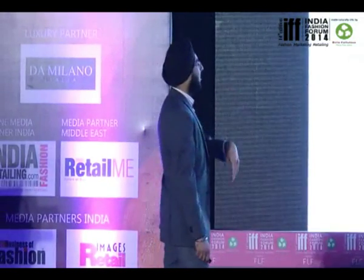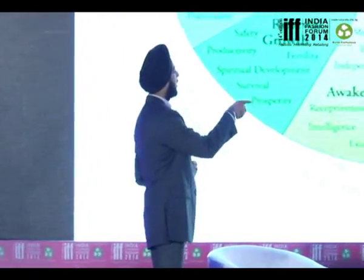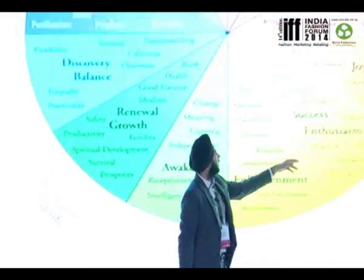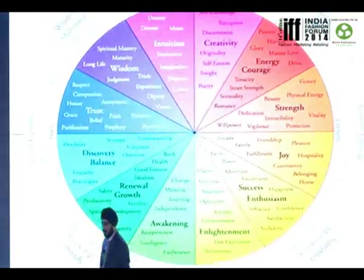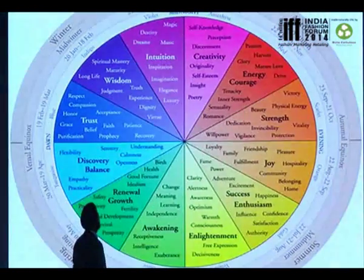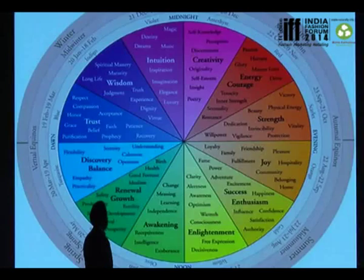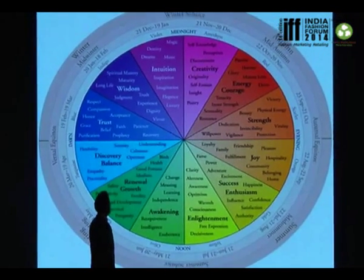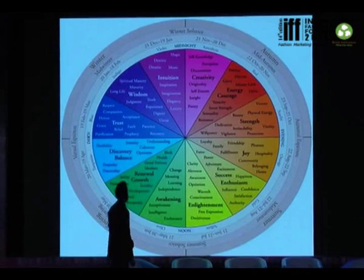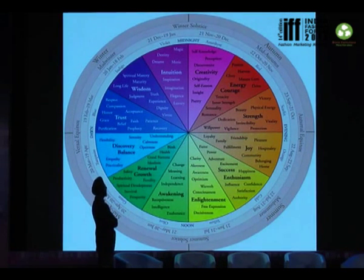I'm going to read from this one. You see, if I read red, then orange will be in between the yellow and the red. So the red in this case is energy, courage, passion, harvest, glory, mature, love, drive, inner strength, romance. And if I look at the gold, yellow, it is enthusiasm, fame, happiness, influence, confidence, satisfaction.